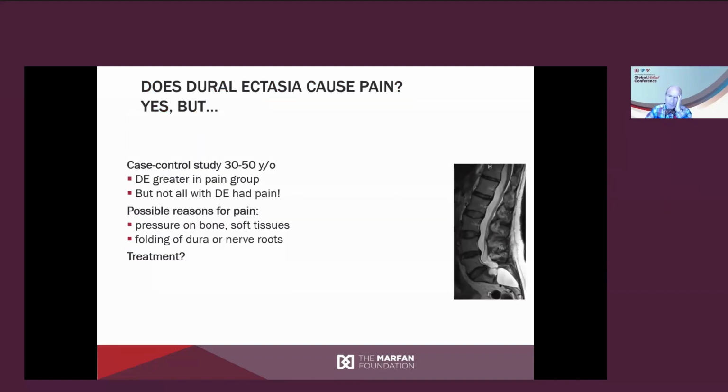Does dural ectasia cause pain? Not always. We did a case control study of people in the middle ages of adulthood. The dural ectasia group had more pain, but not all the dural ectasia patients had pain. There were some, even with the pronounced dural ectasia, like you see on the right, that had no pain whatsoever. So we don't know why some do and some don't, but it probably has to do with whether the dural ectasia is putting pressure on your bone or pressure on your nerves or kinking and twisting up the nerve roots into the dural sac.